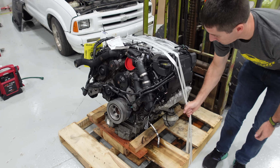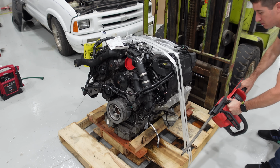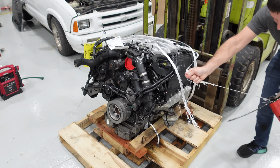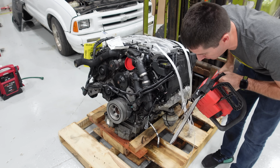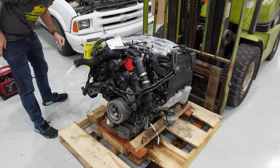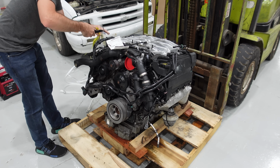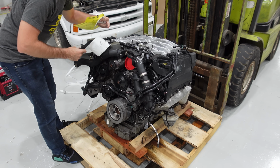First things first, we gotta get these straps off here. There's only one way to do it. Okay, well, it seems like a malfunction, but honestly, this thing throws its chain all the time. So I'm not really worried about it. Unstrapped, and we can start cutting. I bet coolant's gonna come out of everything. I'm gonna keep the LKQ tags for now.